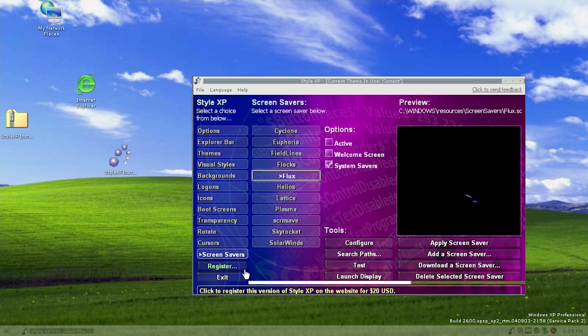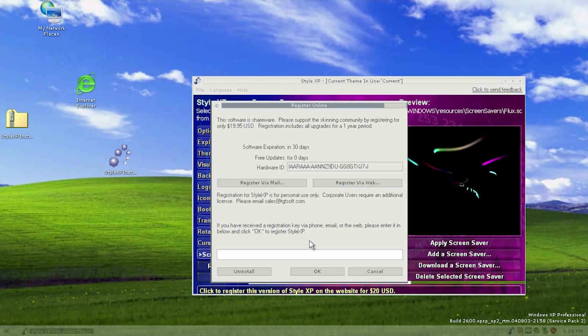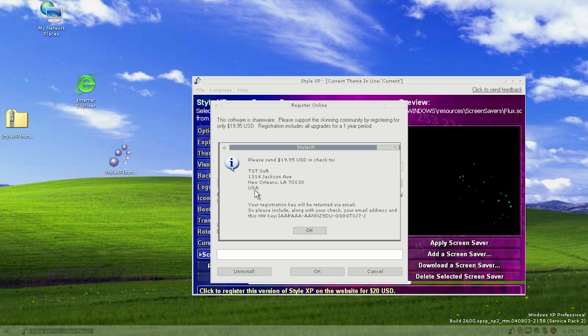Let's go ahead and just take a look very briefly at the registration page here. Now, what I find interesting is not only can you register this online, which you can't do anymore, but you can also register it via mail. You can send a check for $19.95 to this address, which I looked up in New Orleans, Louisiana. I was thinking of just mailing an actual check, inside of an envelope to this address, but I figured that it probably wouldn't really do much because this company, as far as I know, is non-existent anymore. So you couldn't cash a check made out to a non-existent company, and somebody would just be flooded with mail.